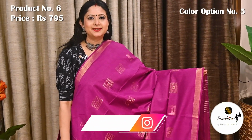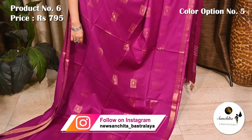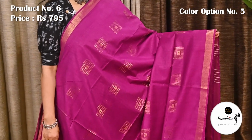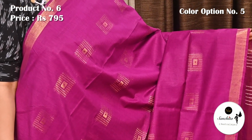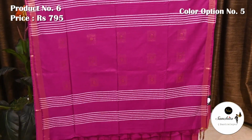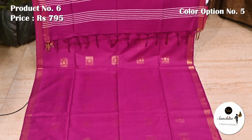Magenta with gold zari. Similar pattern continued in the pallu. Blouse piece is in rani.